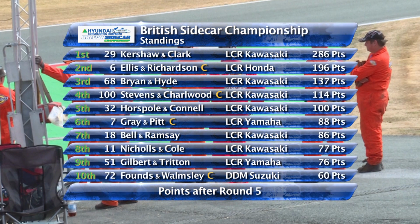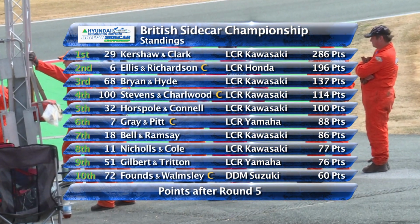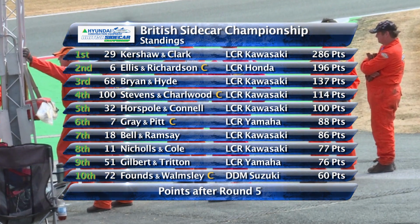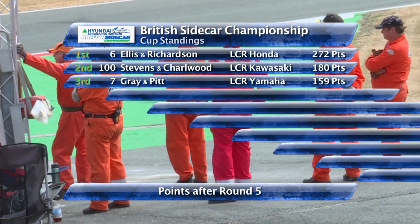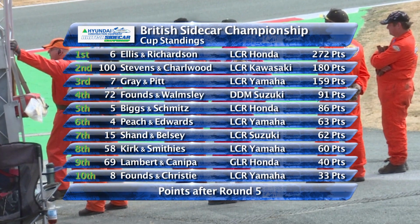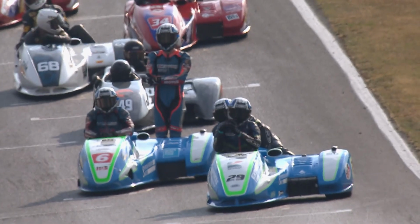Look at that impressive total, 286. Todd Ellis, Chaz Richardson there, Gary Bryan and Phil Hyde having a great season. The Birchalls are here, but they are not even in the top 10 in the leaderboard, so a lot of work for them to do. The 600 cover, similarly impressive lead for Todd Ellis and Chaz Richardson over Stevens and Charlwood.